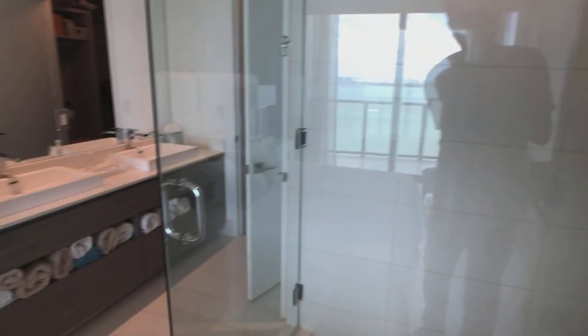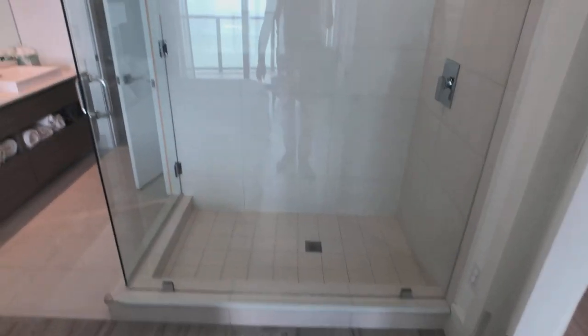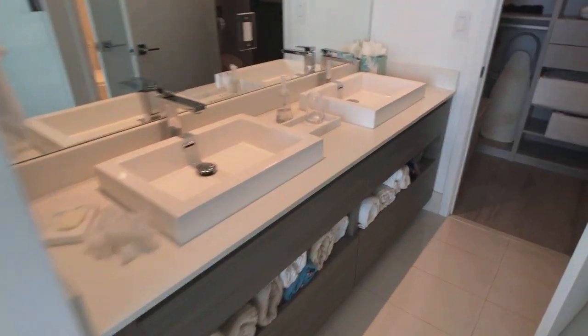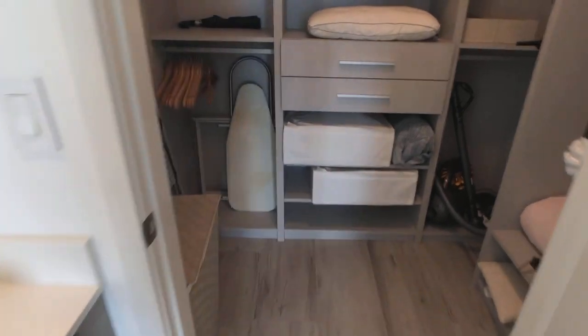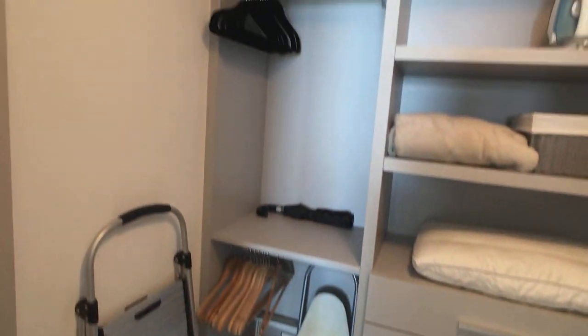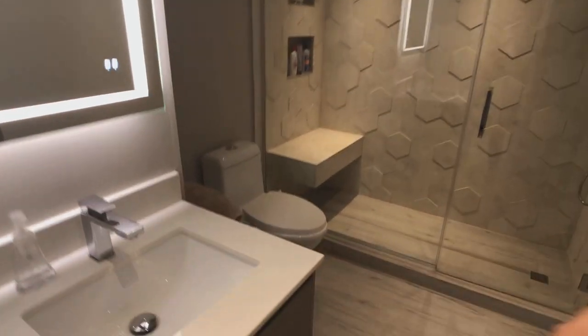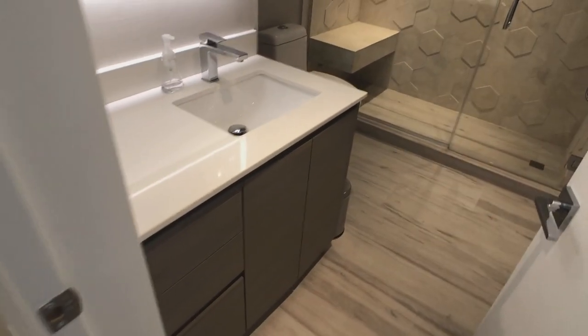And here is the master bath. And the commode as well. And let's go to the guest bath and guest bathroom as well, guest bedroom as well. Again, no expense spared here as well.